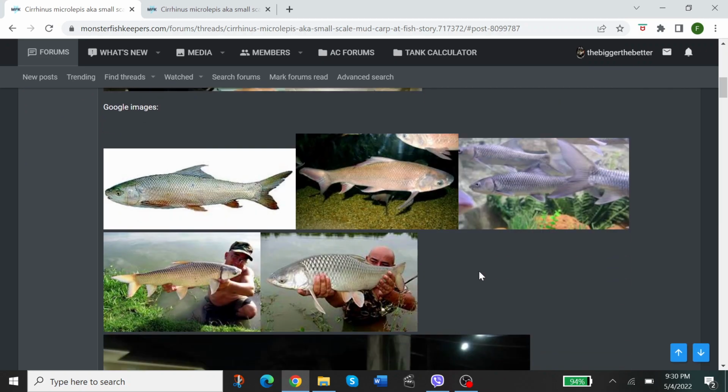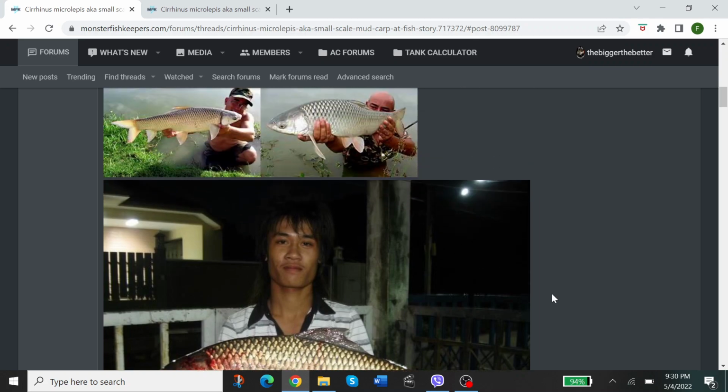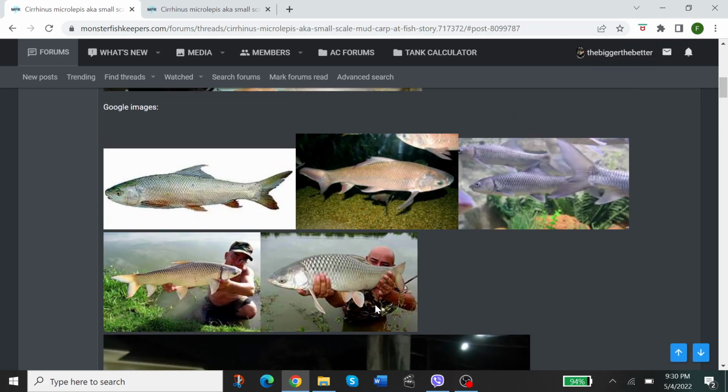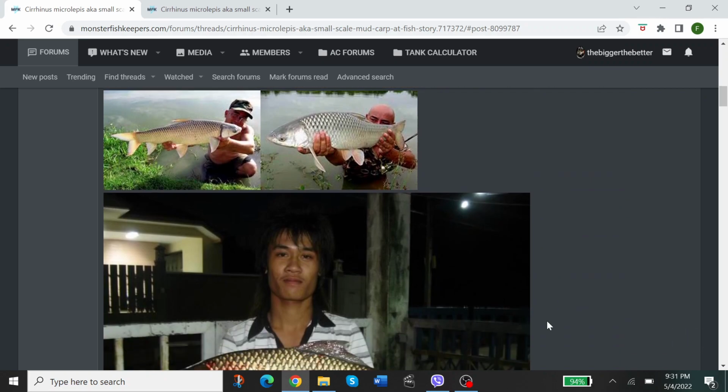That's some Google images of what adults look like. Jean-Francois with a couple of specimens. That's probably one of the biggest I came across. Jean-Francois says that they can grow to about 3 feet and 15 kilograms. So I trust him. He's a well-known angler in our hobby and in our, I guess, circles.